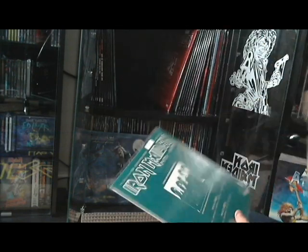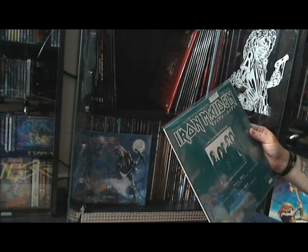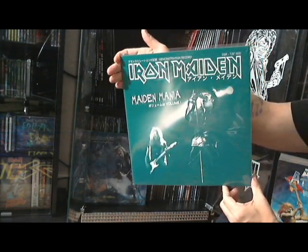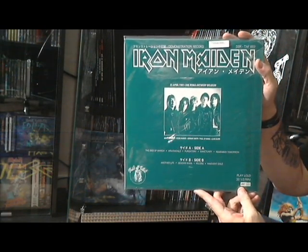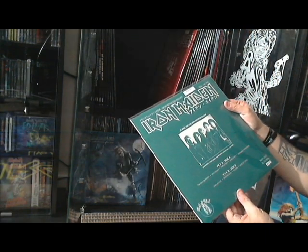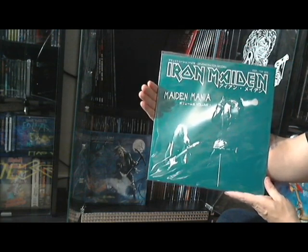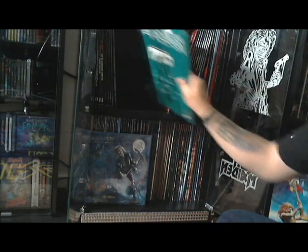Okay, next up, this is on That's All Folks, Play Loud. I love how, once again, it says demonstration record, but this is Maiden Mania, Volume 1. And this is, I believe, on green vinyl. Ides of March, Rothschild, Purgatory, Sanctuary, Remember Tomorrow, Another Life, Genghis Khan, Killers, Innocent Exile. So, yeah, Maiden Mania, Volume 1.